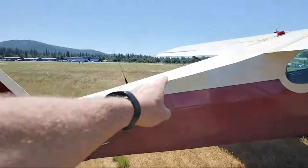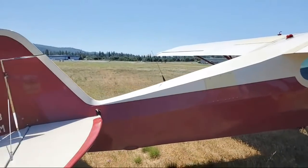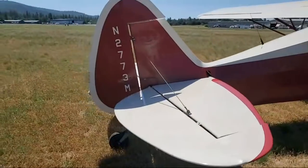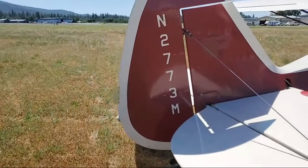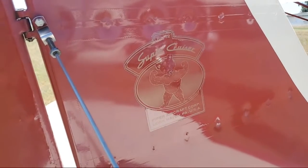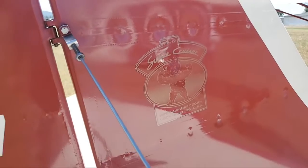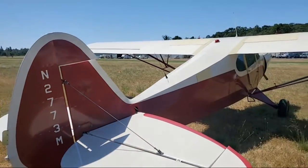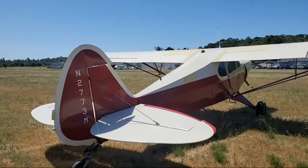Look at that. It looks like he's got access or maybe some baggage back there. Yeah, three place if you're friendly, that's for sure. Look at the teddy bear, the Piper Cub bears, all buffed out. And wing tanks. Great short field airplanes.